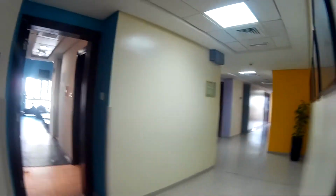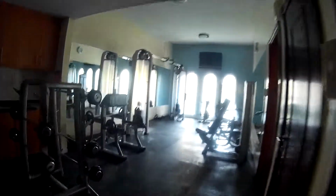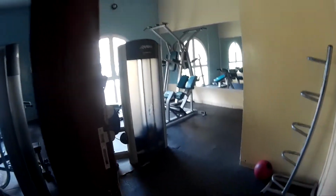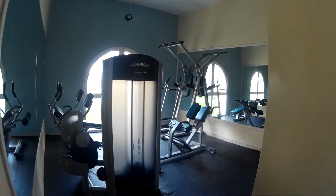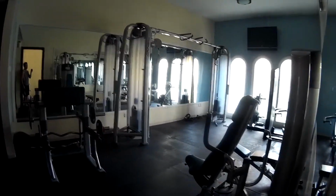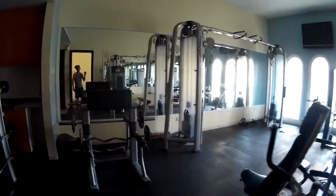This section is for the physical fitness of the staff, and this is one of the gyms. This is a one bedroom apartment. As you can see, there's a toilet here, and this is the living room with all this equipment, and this is the room with more equipment also. This section is for the abs, and this is for all-purpose gym. And there is a very big wall mirror, so it's nice.